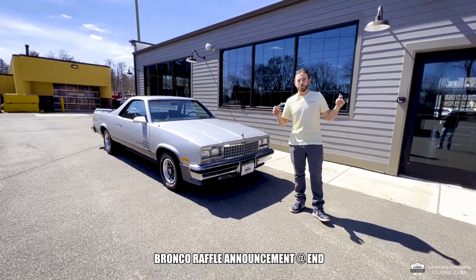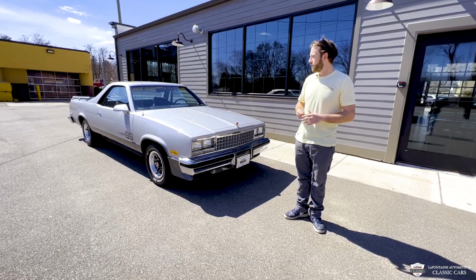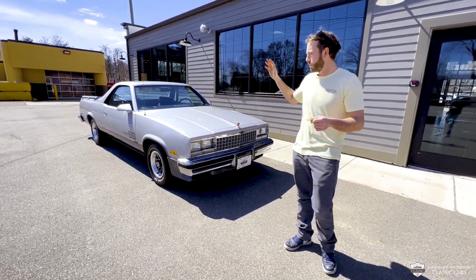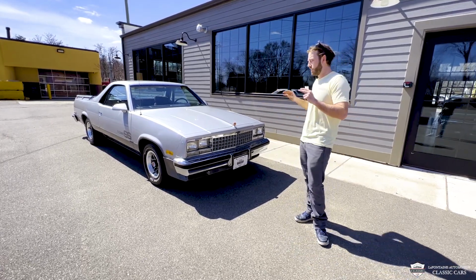Hey guys, we're back. It's a beautiful Sunday here in Michigan. We got some keys. This is the last year of the El Camino. This is as bad as it could have been. It's an SS. It's got the Z15 wheels. We're gonna take a closer look. Of course, we're gonna go for a drive. I dig this one because it is almost entirely stock.